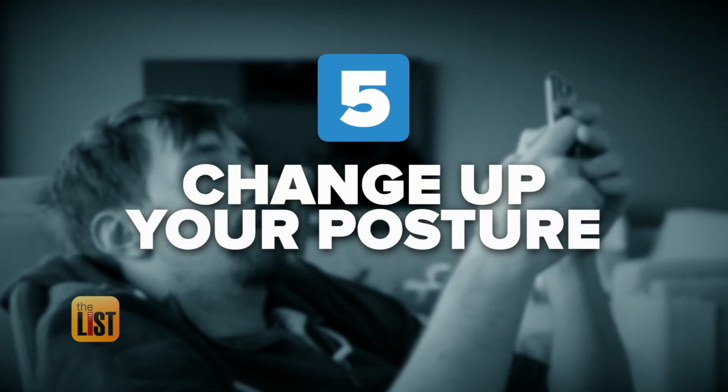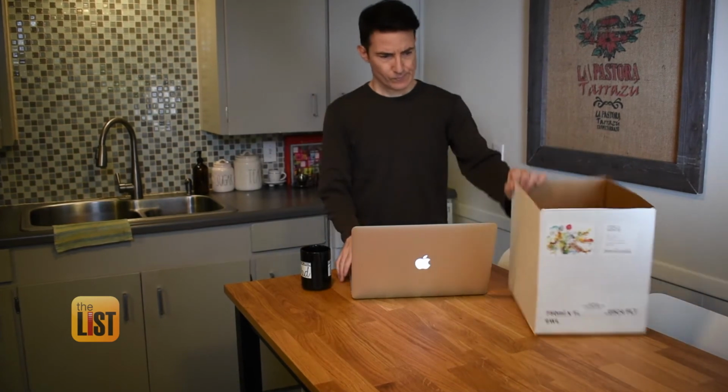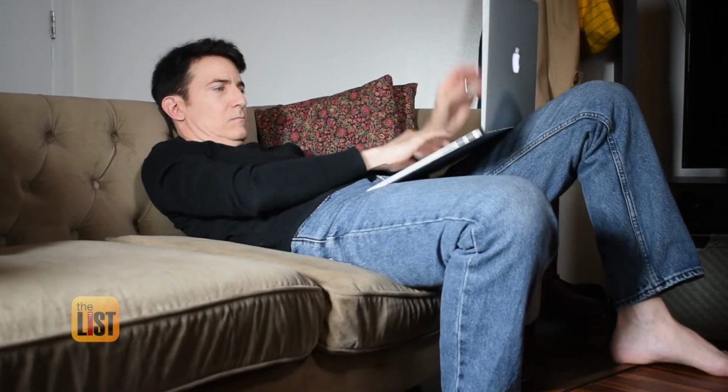Finally, even when you've set up a good workstation, you should still change it up throughout the day. Standing up, maybe putting boxes on the kitchen table, making sure that you're switching the postures that you're in throughout the day so that you're not going to end up building up any pressure points. Sitting still too long just isn't healthy.